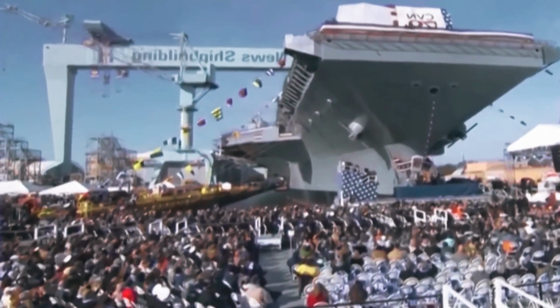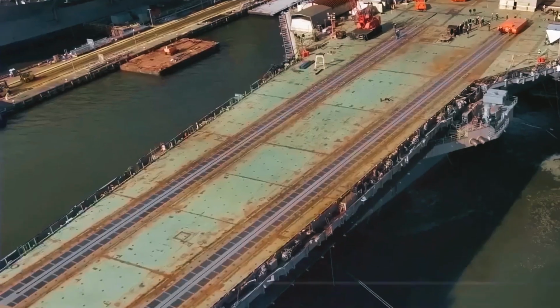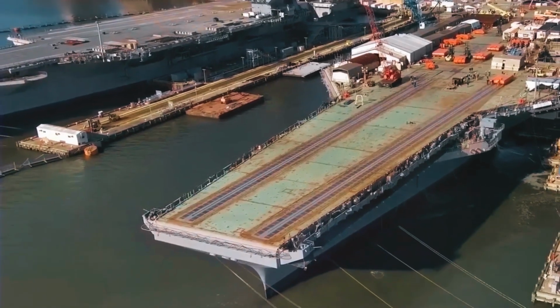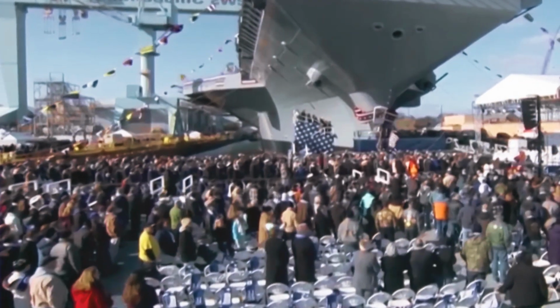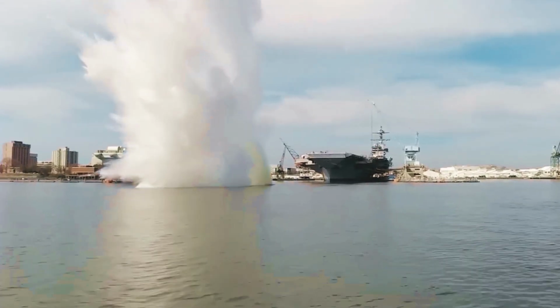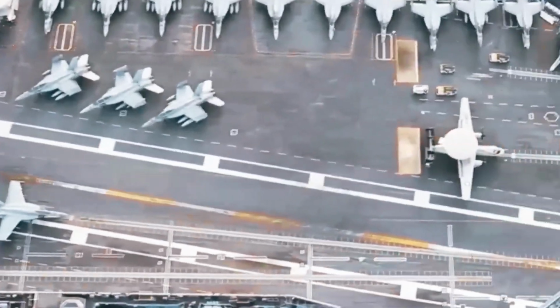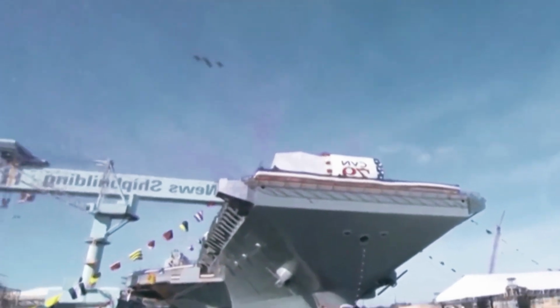Offensive and defensive capabilities. The USS John F. Kennedy is not just a platform for planes, it is a true floating arsenal. With the capacity to carry more than 75 aircraft, the carrier serves as a mobile command center and a fortress of defense. Equipped with advanced radar systems, surface-to-air missiles, and anti-air defenses, the Kennedy can detect and neutralize threats before they even approach. Its nuclear propulsion allows it to sail for years without refueling, offering an unmatched strategic advantage.